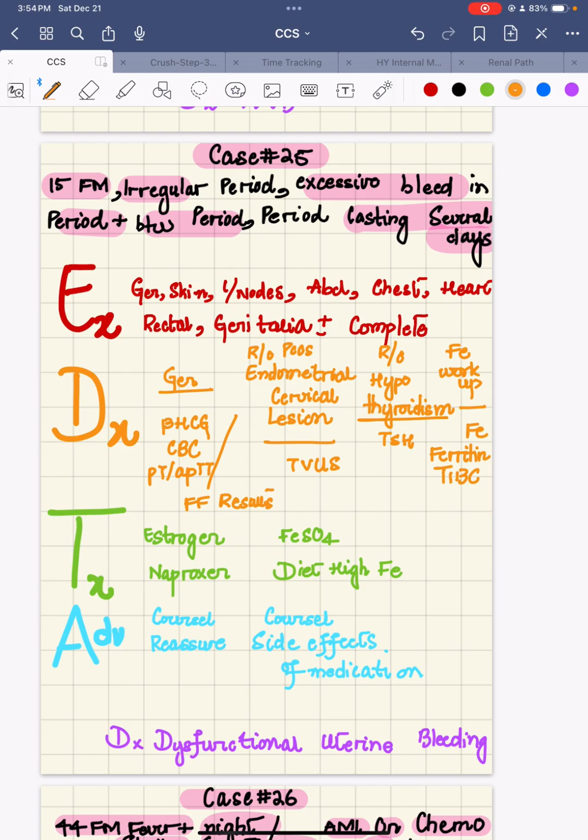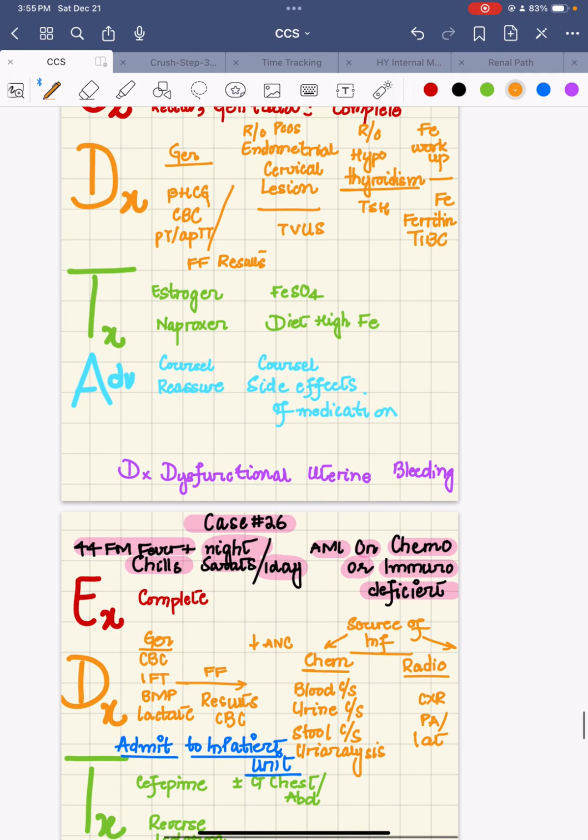Then in the treatment, give her estrogen and naproxen, ferrous sulfate, and a diet high in iron. Estrogen for the regulation of the periods, and ferrous sulfate and diet high in iron for iron deficiency anemia. In advice, counsel, reassure, counsel regarding the side effects of the medication, and the diagnosis is dysfunctional uterine bleeding.